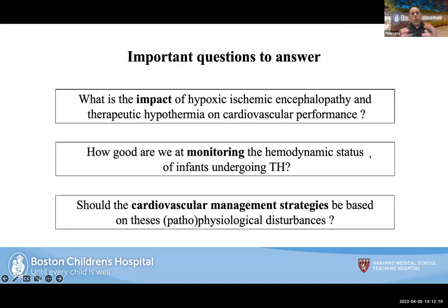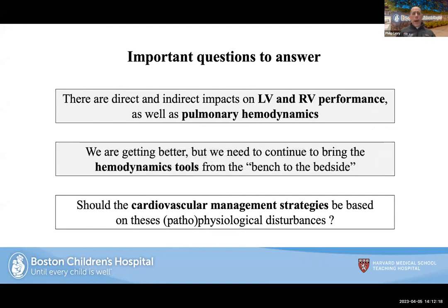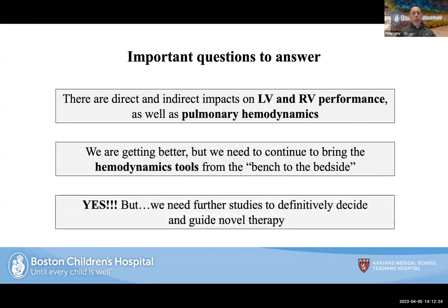So the important questions to answer: what is the impact of HIE on therapeutic hypothermia? There's a direct impact on LV and RV performance. How good are we at monitoring this? We're bringing the bedside hemodynamic tools from bench to bedside. And finally, yes, we should match the physiology to help us target our therapeutic interventions.